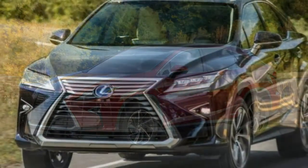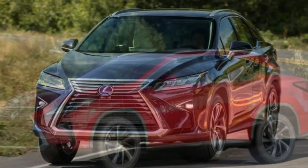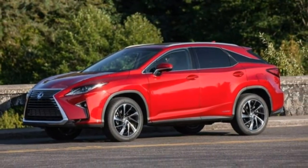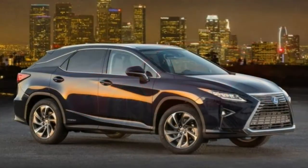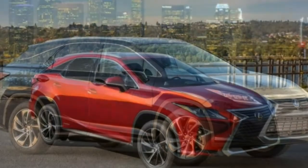Tech features are the remote touch interface, an 8-inch color display, Safety Connect emergency communications, voice controls, Bluetooth connectivity, and also a 12-speaker head unit with HD and satellite radio and a couple of USB ports.